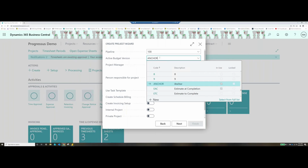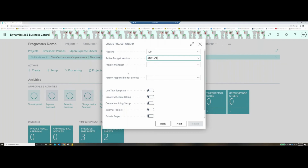I'm going to select my anchor budget version. And then if we needed to do forecasting monthly, or if we needed to make change orders, we could create a new budget version to be able to handle those and always be able to reference back to the previous budgets.